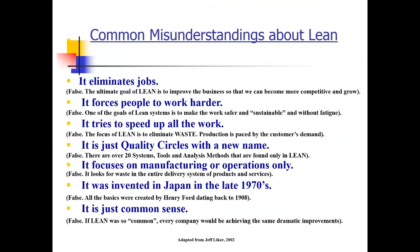Now, because the word lean connotes some things, there are some things that people can assume or construe from that word. So I want to go through a few of those. First of all, it eliminates jobs. No, if you're using lean to eliminate jobs, you're doing it wrong, because that's not what this is about.